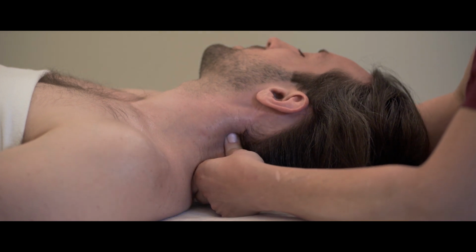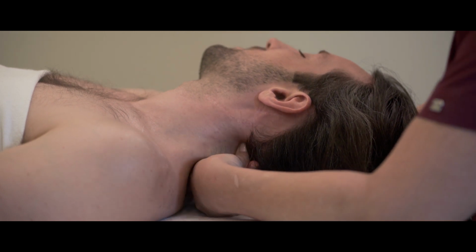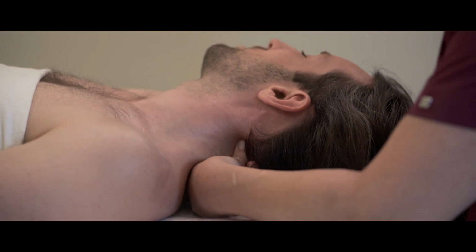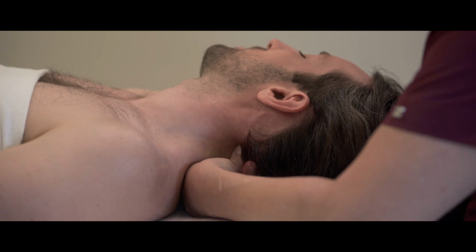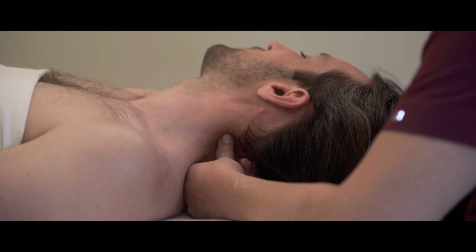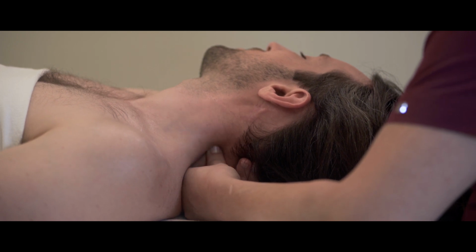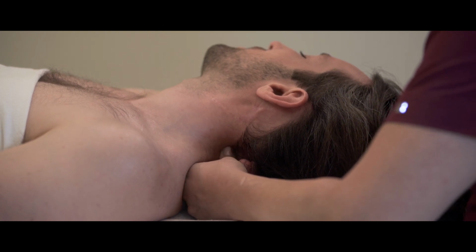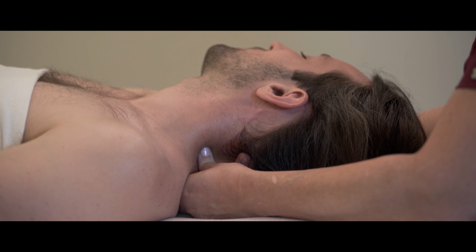So now I'm going to start going down the length of the muscle. Here we have the scalenes, the levator scapula, all of these muscles that are in charge of rotating and bending the head forward. And we can do a little cross fiber friction. So we're going to go across the grain of the muscle. I'm doing that with my thumb all the way down. We can do it all the way up again. And very slow, deliberate movements.